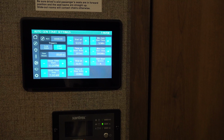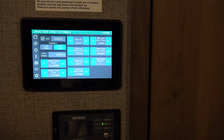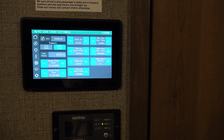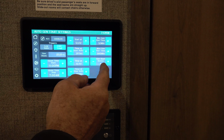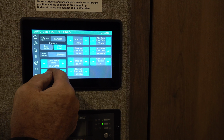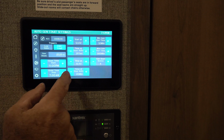The reason they have that is because if you get 150 hours on it after the oil's changed, you need to change it again. And a lot of the parks have quiet times, so you can program that here so the generator won't run during those times. And then you have all of these options as far as voltage and stuff when you want to do it, how many times it tries to start here, minimum run time. So you might want to run it 300 minutes and it'll shut off.